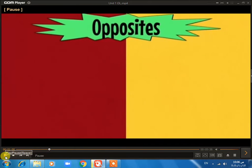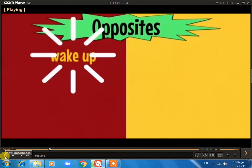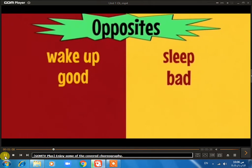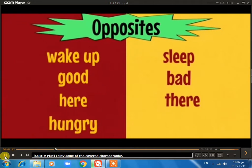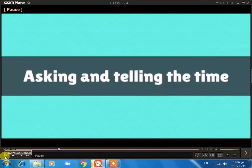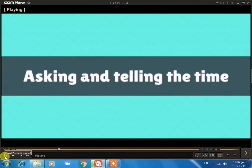Okay, we have some opposites here. A word and its opposite. Let's see. Wake up, the opposite is sleep. Good, the opposite is bad. Hungry, the opposite is full. Okay, language functions, asking and telling about the time, how to ask and how to tell someone about the time.